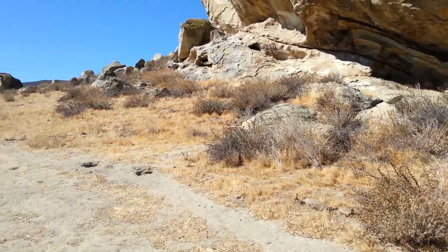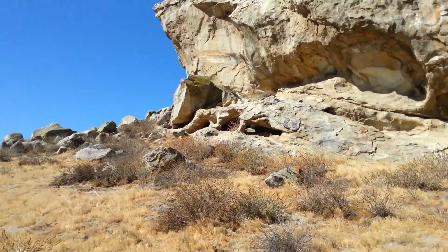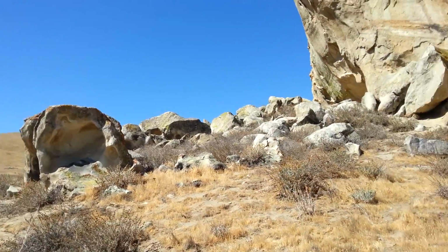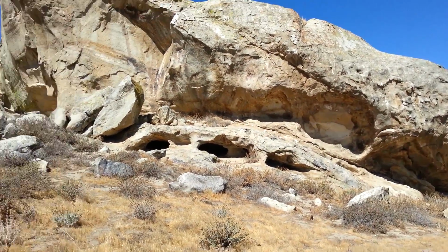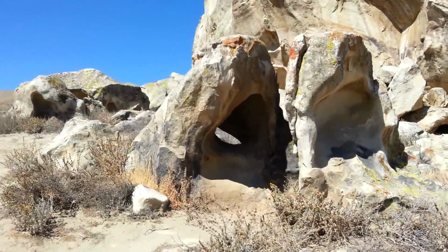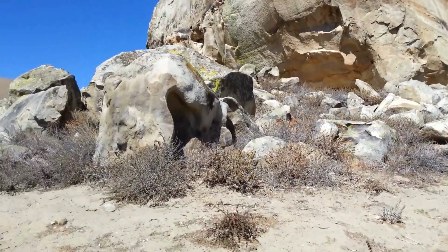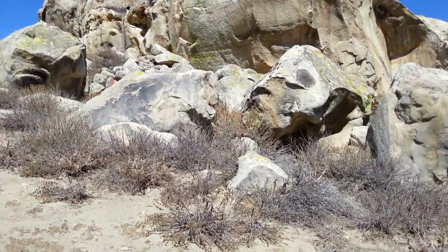Let's see what up the top takes you. Hopefully I'm not shaking the camera too much. As you can tell, there's holes in the rock everywhere. They could have used this for all sorts of purposes. Some more holes in the rock. I've seen a bunch of snake tracks, so gotta be careful, gotta be wary. Ooh, that's one big rock.